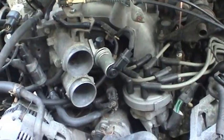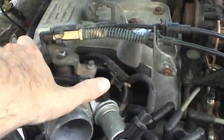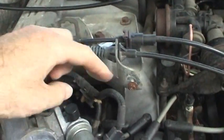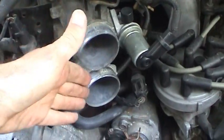Okay, now we've removed the air intake hoses as well as the plastic cover for the throttle body here. That's just 2 fasteners here and here, and of course regular hose clamps. Nothing really too difficult about that.